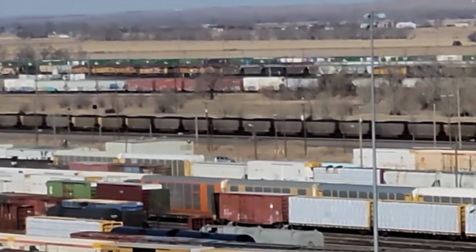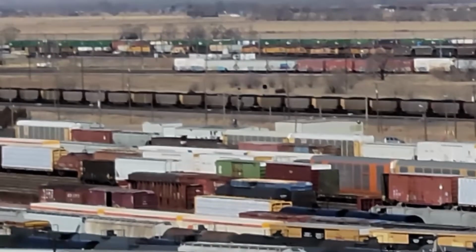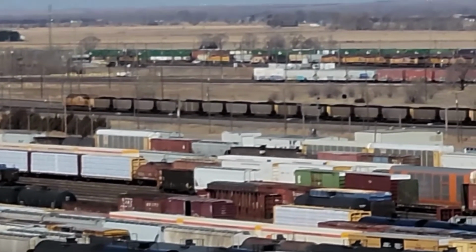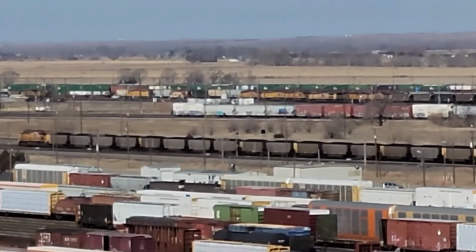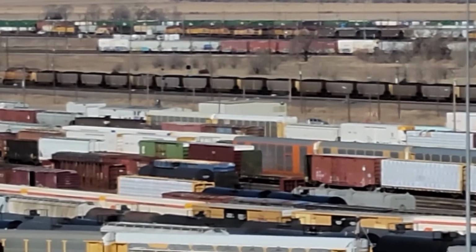I haven't seen a coal train that long, ever. Somebody just said they've never seen a coal train that long. There we go. Those coal trains can be super long, but I've never seen them come over like this. I've never seen one come out of the Hobson yard in Lincoln that was real long, but that doesn't mean anything, I suppose.